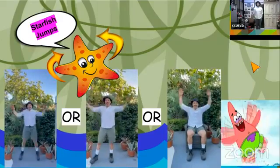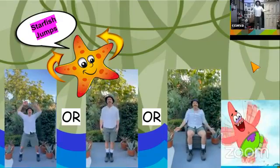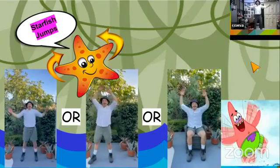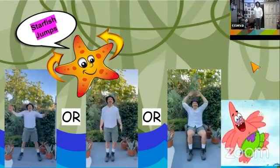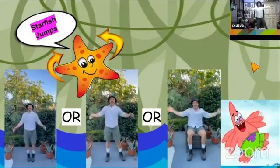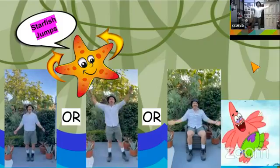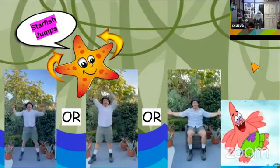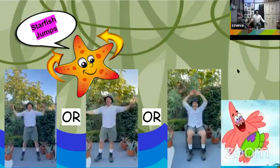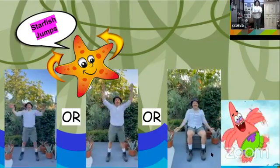So we have a few different modifications here. We could do the standard starfish jump where we kick the legs out and we do rainbows with our hands. And if that's a little too challenging, friends, we just step out and kick the legs out. Arms go over the head like a rainbow. That's what that's going to look like. And if we're in a seated position, remember, just get those arms up nice and high, right? All right, friends? So let's get this going.